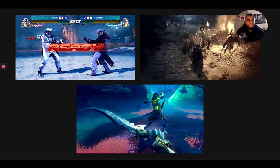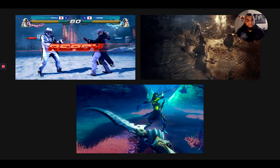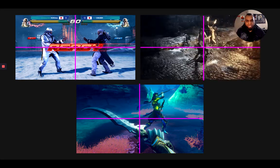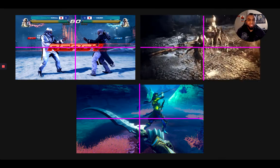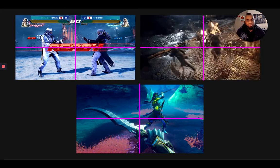Everything happens in the center, and you're still focused there, even though your camera is your own head this time. The center of the screen is still really important, and you can see in all three of these, I put this little cross here to show, even in the Bloodborne GIF, that all that stuff is happening right there, regardless of the character.